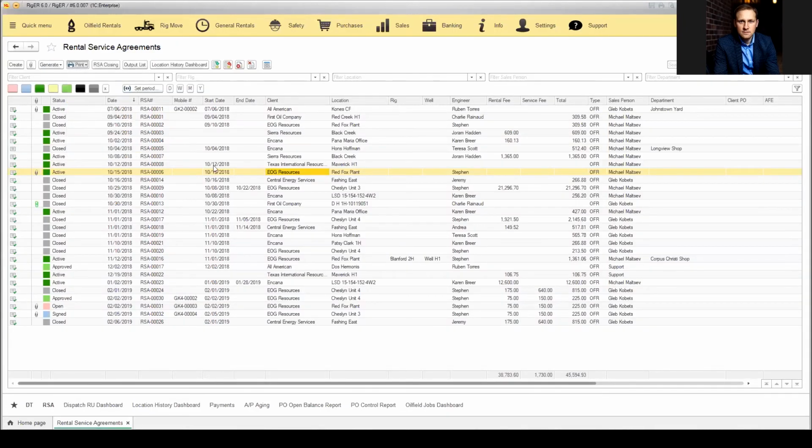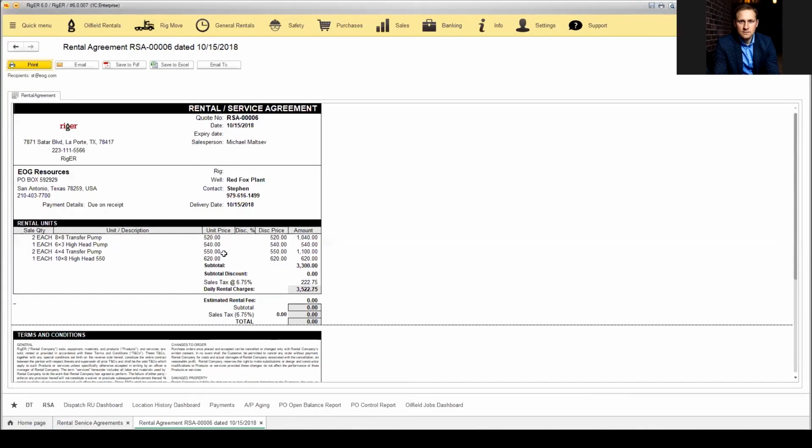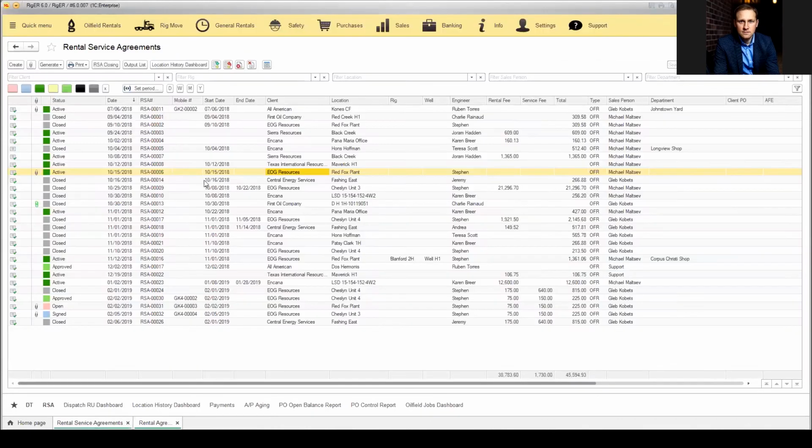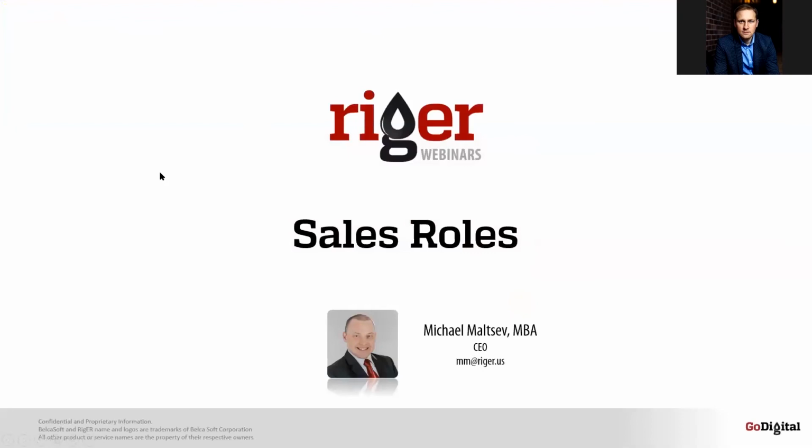Also, we can print the rental service agreement itself, with all the details and terms and conditions on the second page with the customer signature field, and some different forms that are specifically designed for different configurations of the software. Either it's rig movers or downhole tools, or it can be waste management, telecom, etc. So RigER is highly customizable in terms of creating different print forms. We can extract all the information from the electronic document and put all necessary details in the print form. And I'm going to pass the mic to Michael, so he will explain what kind of sales roles we have in the system and what those roles can perform.